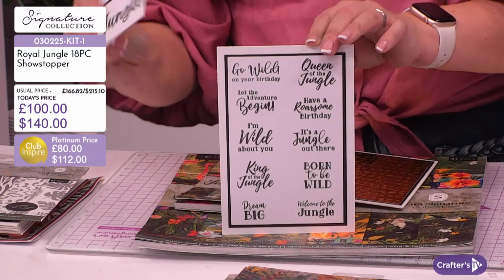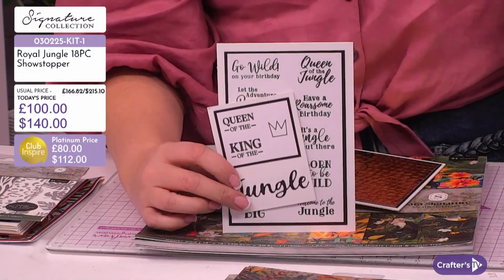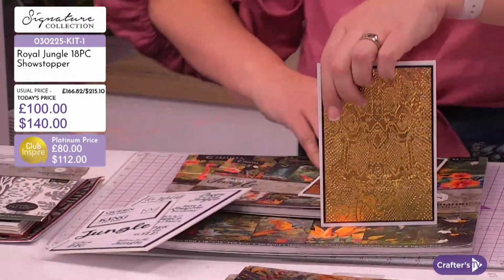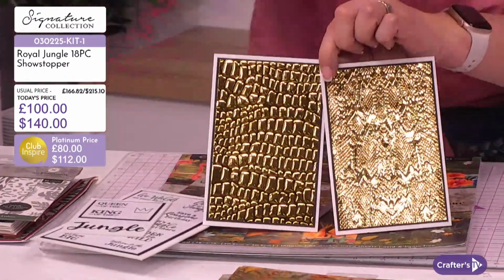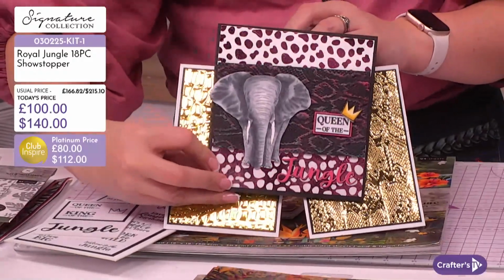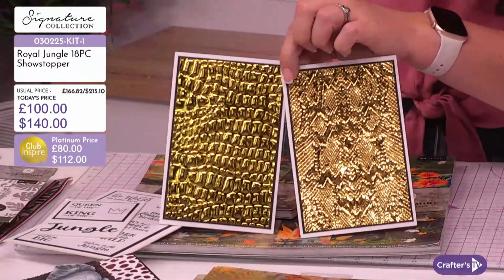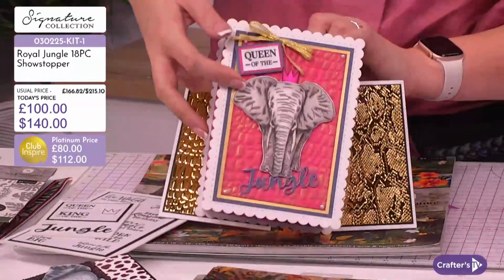So you've got those, and then remember you've got the king or queen of the jungle as well. Now, embossing folder wise, there are 2, right? This one is the one that I absolutely love, that I used on the card that I made here, where I just love that snakeskin. You are going to use it so much. And then also this one here, which is more like your traditional leopard print, I think.